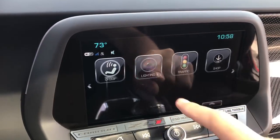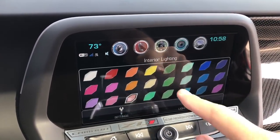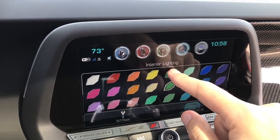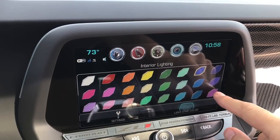You can change it from blue to red to green, but in this one, you have like 50 options in every color. You want blue? Fine. You want a darker blue? Fine. You want a lighter blue? Fine. You want purple? Fine. Darker purple, white, green, red, it's all there.